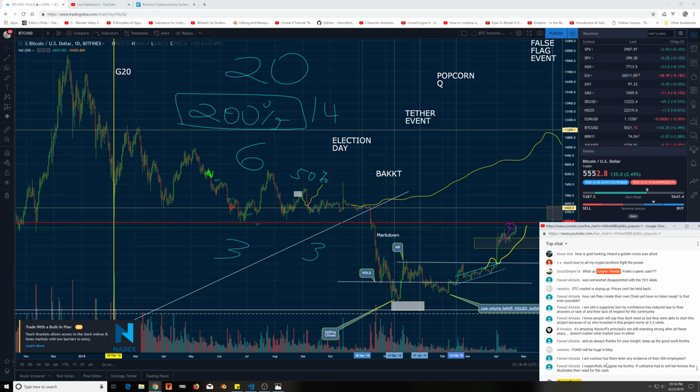Oh, and Fawad wants to know, he's curious, has there been any evidence of their 300 employees? No, but I'm okay with that. Why? Because they have a signed contract from the People's Bank of China, they're getting paid to work on a project. You don't think they've done due diligence on EBONet?